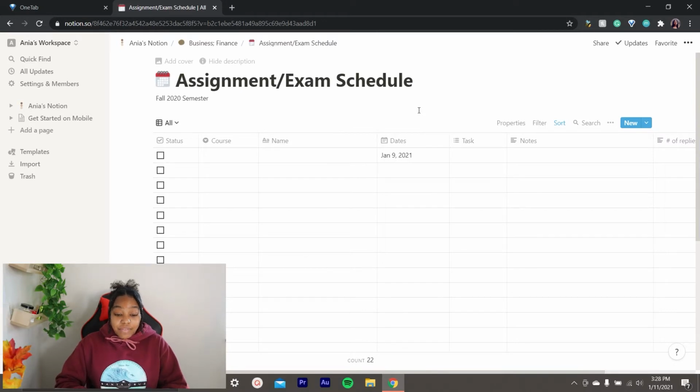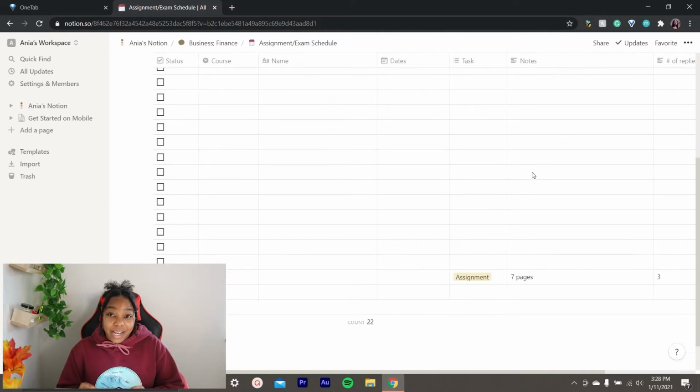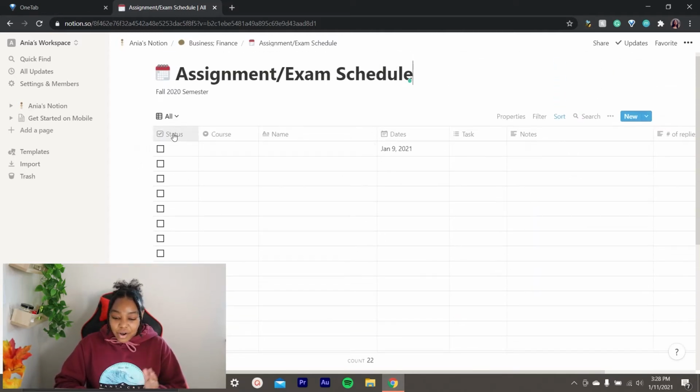Underneath that, you have the assignment exam schedule, which is everybody's favorite thing when it comes to Jana's Studies setup on Notion. And I'm sure it's not just hers, this is just where I got mine from. But like I was saying, being able to have all of your assignments in one area is the best feeling ever.